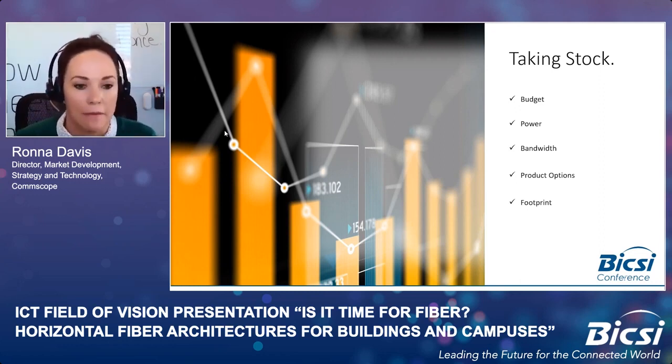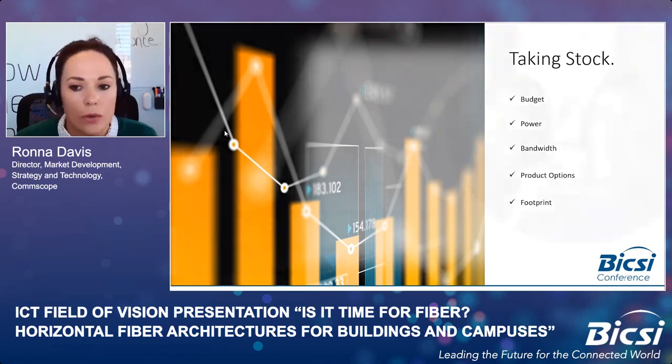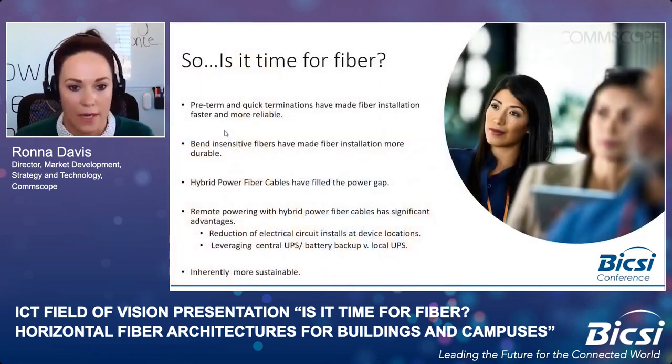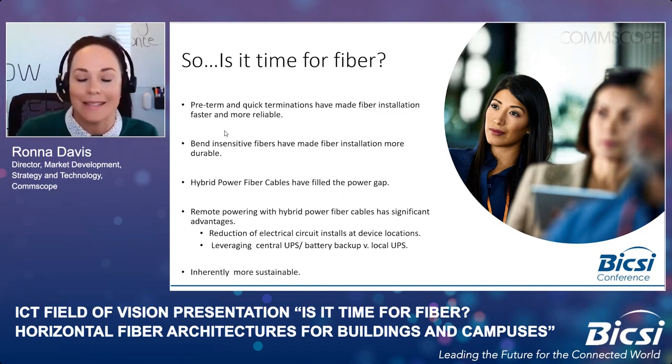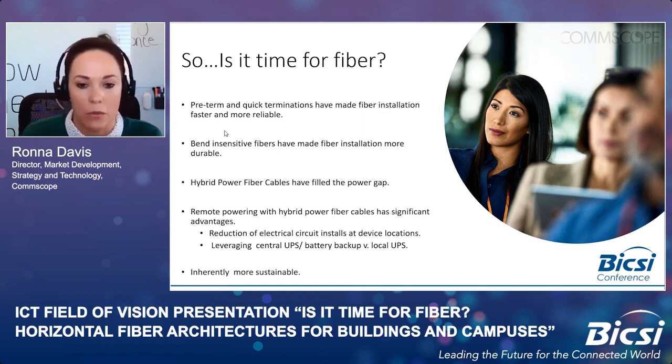It just might be. Fiber offers the most bandwidth and future-proofing for your network. Issues that slowed early adoption of fiber to the desk and fiber to the room have mostly been mitigated through faster, more reliable installation solutions and bend-insensitive fibers. Hybrid power fiber cables allow us to address the growing power demands of the network.